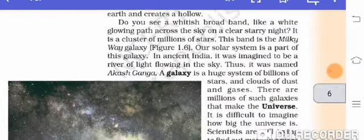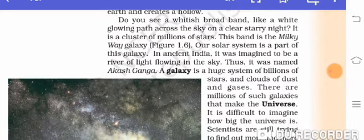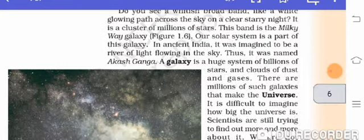Our solar system is a part of a galaxy. And what is a galaxy? A galaxy is a big system of billions of stars. In ancient times, looking at that whitish band, the Milky Way, it was imagined to be a river of light flowing in the sky.